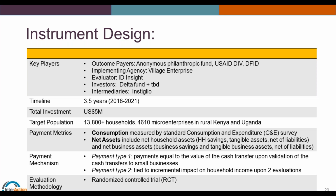And why they did that was under the premise that this is a demonstration project that hopefully, if successful, could be scaled, by having other outcome payers coming into that mechanism, other service providers in poverty alleviation embarking on that type of result-based financing mechanism, and then other investors coming in. So this vehicle was structured to be scaled if successful.